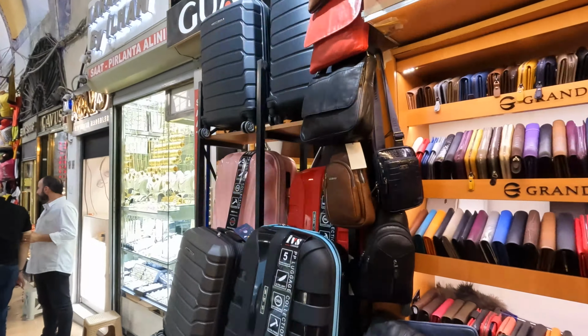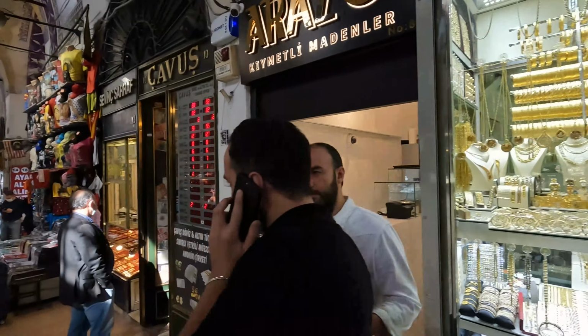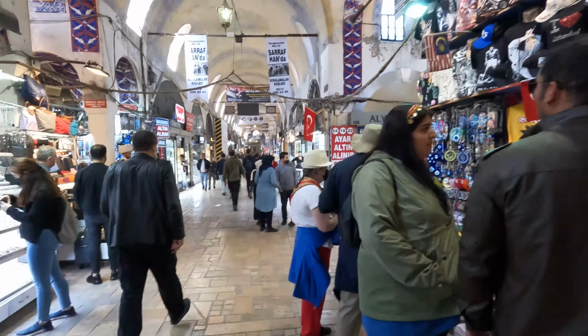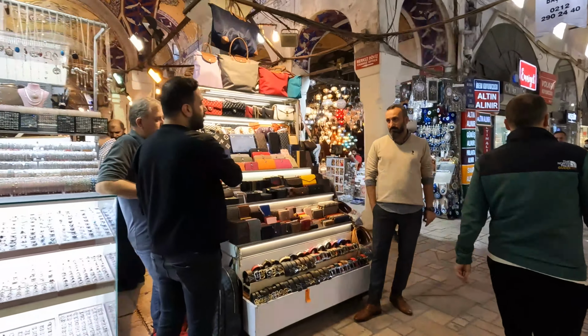That's the leather stuff. Sona. Nothing like the word sona, is it? There's one little t-shirts, jewelry, replica bags, belts, jackets.